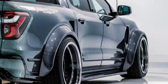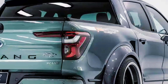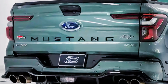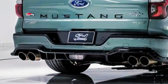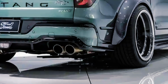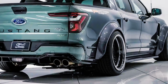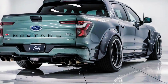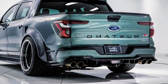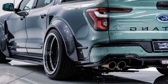Now we get to the big question: how much does something like this cost? Since it's not a factory production vehicle, pricing varies widely based on the donor car, the quality of the build, and the rarity of the conversion. A custom Mustang pickup can range anywhere from $30,000 for a lightly modified base model to upwards of $100,000 or more for a fully custom, show-ready V8-powered beast with high-end materials and tuning. Some collectors and enthusiasts are even paying premium prices for professionally built versions due to the uniqueness and crowd appeal.